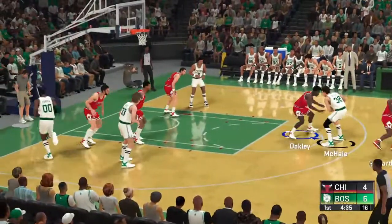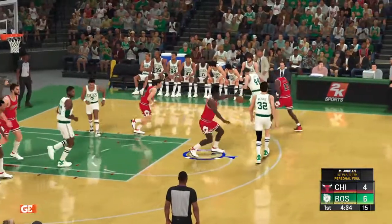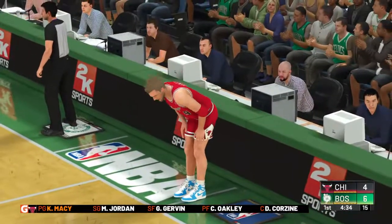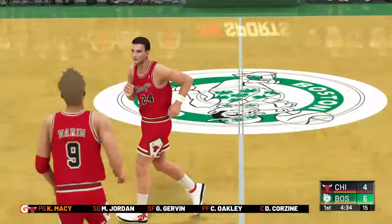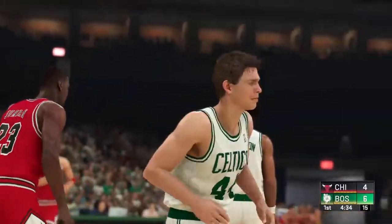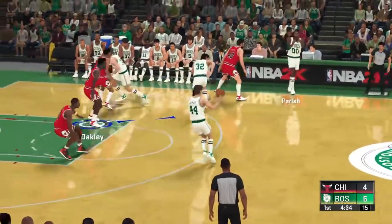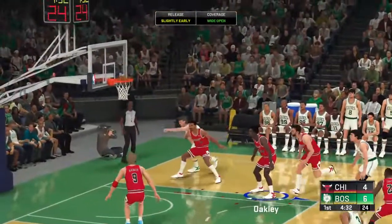McHale up top. And now they decide to foul intentionally. Really no idea why you're fouling in a situation like that. You know, maybe there's some bad blood between those two. T's checked in for Macy. And we're about a minute and a half into the first quarter.